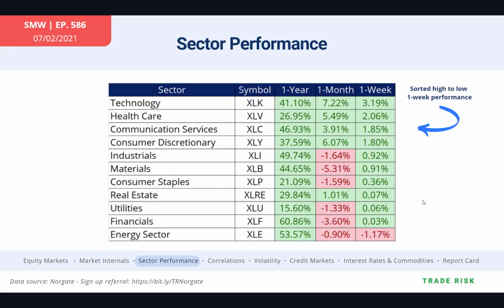when this kind of undercurrent is at work. So if we look at sector performance here, again, you can see mostly green. We only had one sector standing out, and that was energy to the downside. It was 1.17% lower. Everything else, though, was green.